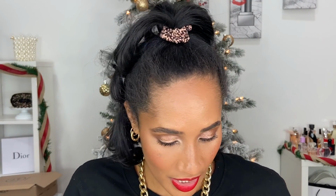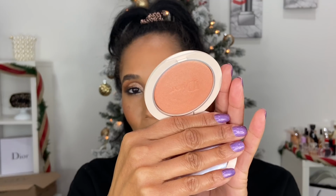And I also have the shade Golden Glow, which is right here. Coral Glow, the pink shade that I showed before, sometimes I would use that as a blush and a highlighter all in one.